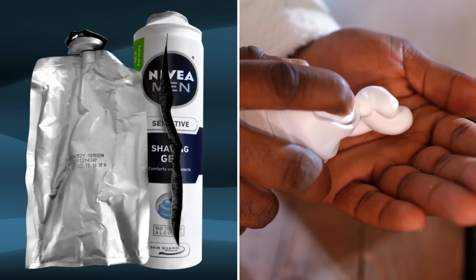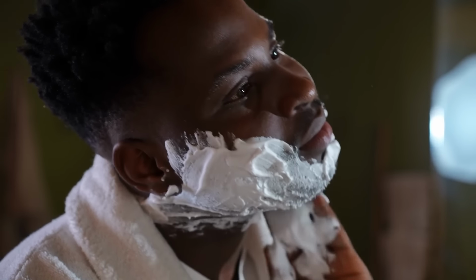Bet you never thought that there could be so many mechanics behind a smooth chin. It's a Shave New World indeed.